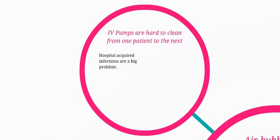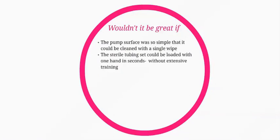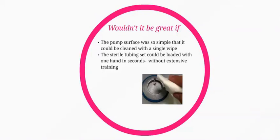Now, when pumps go from one patient to the next, they have to do so year after year after year, and it's a real challenge to clean these pumps in between one patient and the next. In fact, what would you do to clean this device? Switches and levers and cams and doors and gears. It's a very difficult product to clean. And wouldn't it be great if you could just take one hand and with a wipe of a disinfectant towel, clean off the pump? Well, that's what we did.